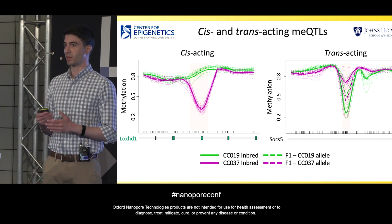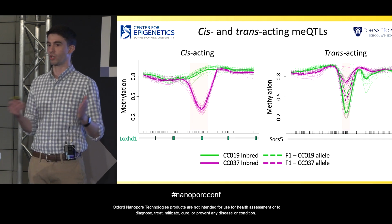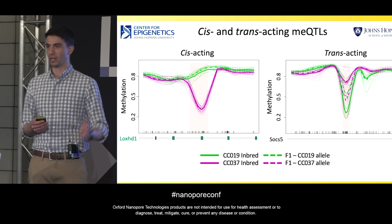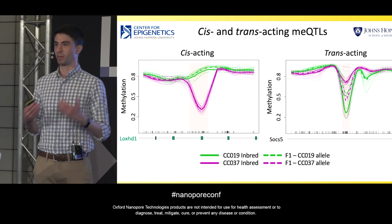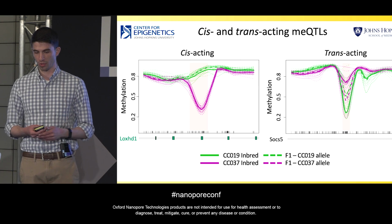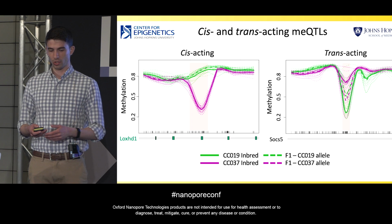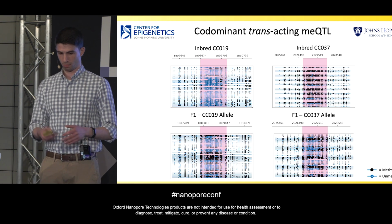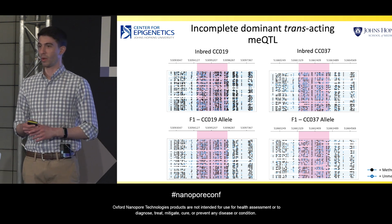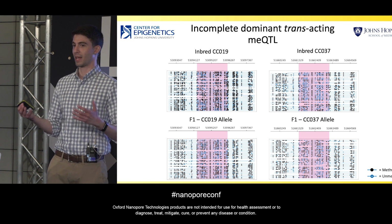And in the transacting MEQTL, we can see the clear disparity between the methylation pattern of the two inbred parental strains, and then we see that the two genetic alleles of the heterozygous F1 crosses exhibit this intermediate level of methylation, which falls between the highly and lowly methylated parental strains. So now to actually start distinguishing the incomplete dominant and codominant transacting MEQTLs, we have to start looking at the actual read level methylation data, because again, they are identical at the sample level.